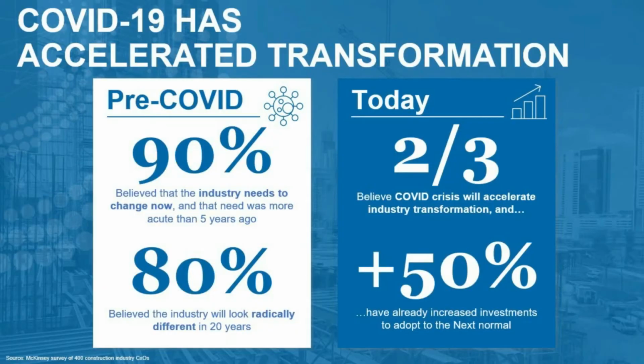So COVID has had a huge impact on accelerating transformation in the industry. In fact, prior to COVID, 90% of industry leaders believed that the industry needs to change now and that it is more acute now than it was 5 years ago. And 80% of industry participants believe that the industry is going to be radically different in 20 years' time. Post-COVID and the crisis that we've been through, this has been accelerated, with 2/3 of industry leaders saying the COVID crisis has accelerated transformation, and 50% of them have actually started to increase investment in transformation journeys for their businesses. So the imperative to change is so much higher now than it's ever been.